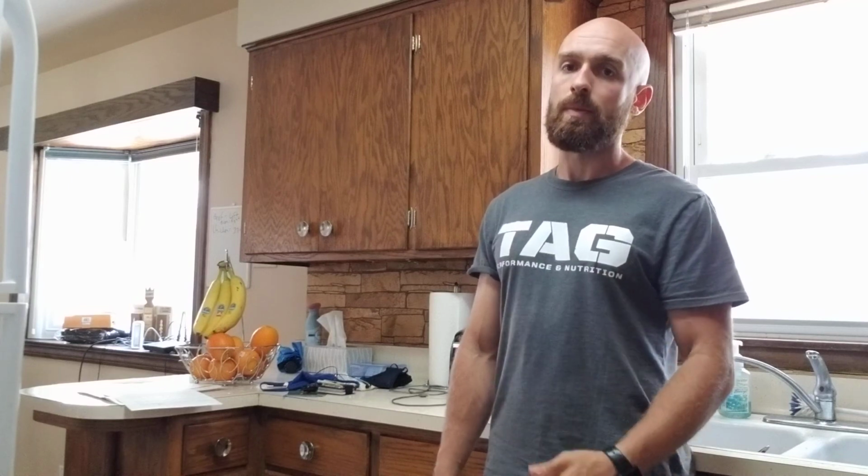You can get one pretty cheap at Amazon, Walmart, Target, wherever it may be. Use that to measure anything from your meats, vegetables, carbs, starches, and fruits. Measure that on the scale.